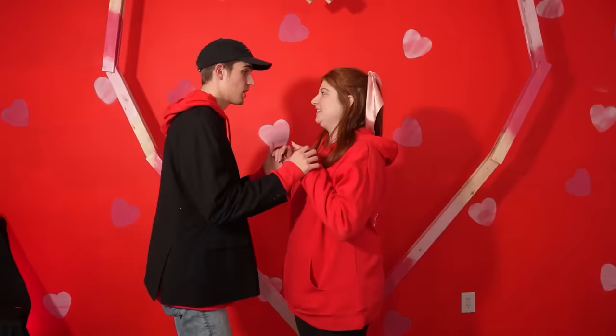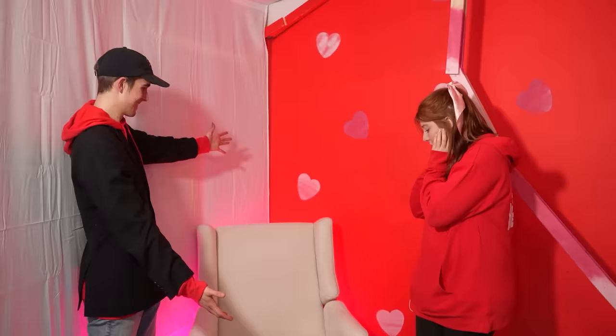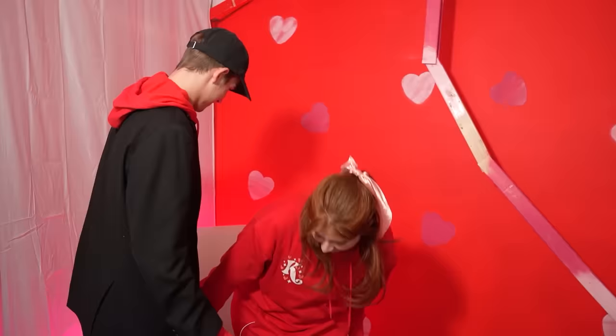All right, you ready for one last surprise? There's more? Yeah. Are you ready? Here it is. Wait, this is the rocker I wanted for our future nursery. Yeah, the exact one. Oh my gosh. Wait, this is so nice. I know, for our future baby.